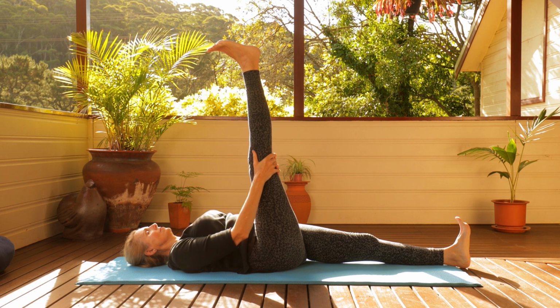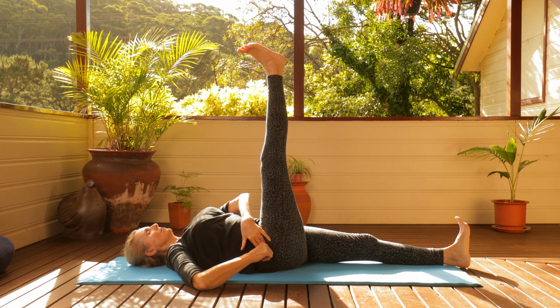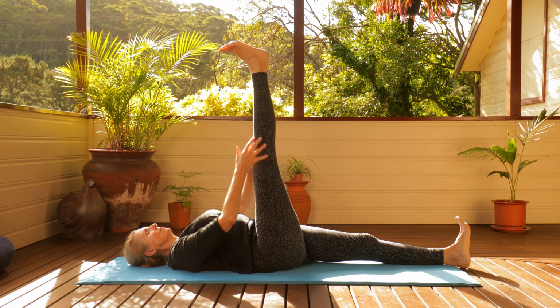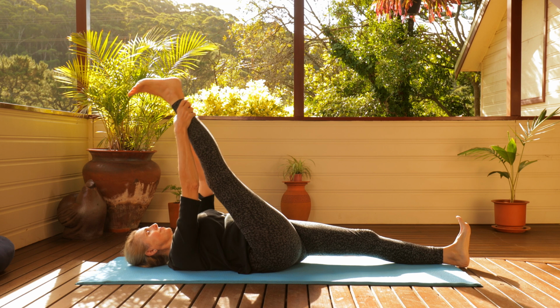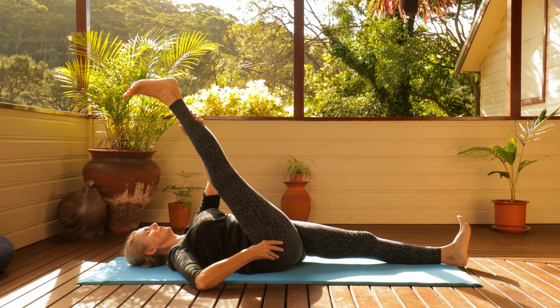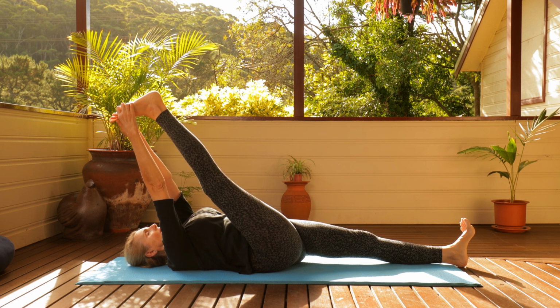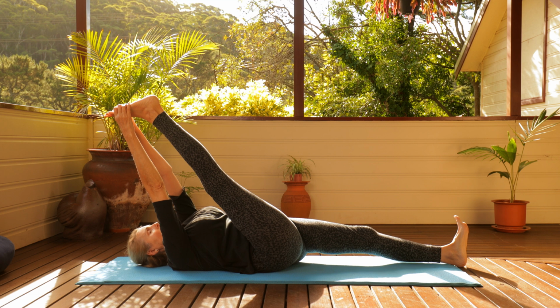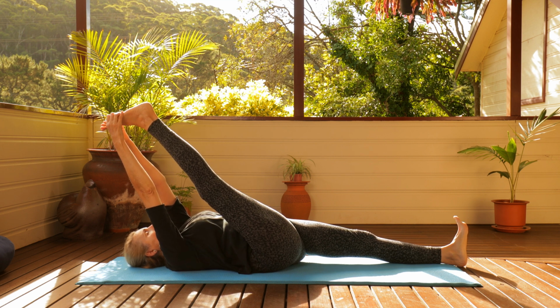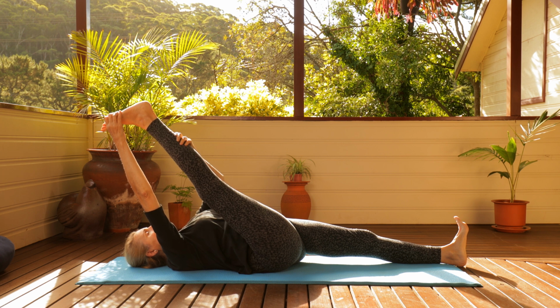Keeping the outer left hip shunting down to the bottom of the mat so you keep length through that left side of the trunk. See how well you can straighten that left leg, drawing it closer towards the body if there's stretch left, drawing the hands up the back of the leg towards the foot. Just be gentle, be easy, no force or strain.